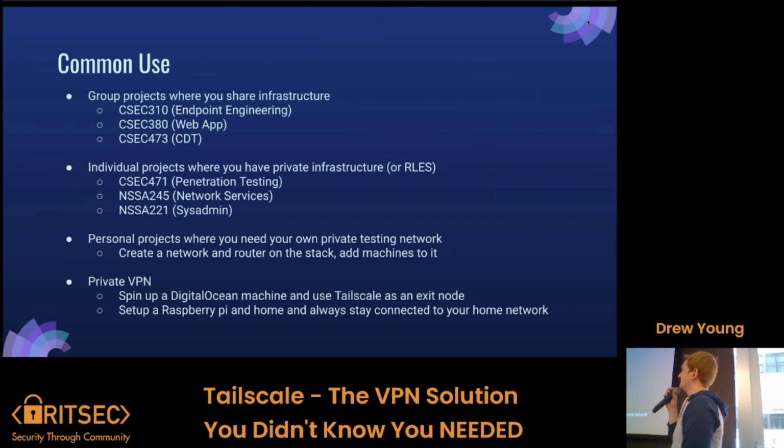Network services and sysadmin, all those classes are good for it too because you use VMs in places. Or personal projects where you just want your own private network. Like I have one set up on the stack right now. You just create the network, create the router, and then you can just join devices to the network. Or maybe a private VPN, spin up a DigitalOcean box, drop Tailscale on it, tell it, hey, you can use this as an exit node. And that's cool. Or maybe a Raspberry Pi at home, like we just talked about. You can always be on your home network.